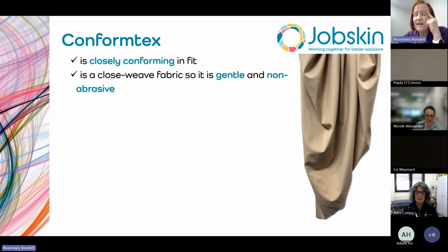What I would say about the PowerNet is that it's actually the PowerNet and the PowerTex, because we have got quite a fine weave, it is generally not abrasive. Whereas if you go for basically bigger holes in a PowerNet type fabric, it feels a little bit more like fly wire, I would describe it as. So PowerNet and PowerTex are actually quite soft, but this is kind of next level softness, because it's very closely woven.